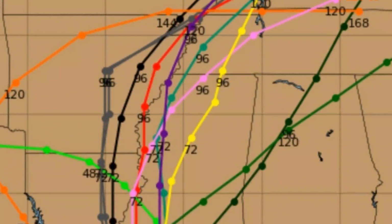So watch out, Mikey in Mississippi. This one may be headed for you. Stay tuned, the tropical updates will keep coming. Stay safe, everyone.